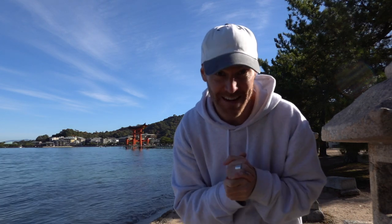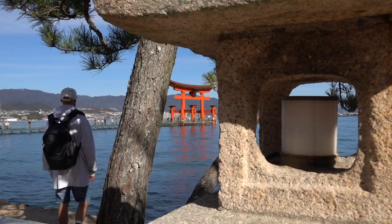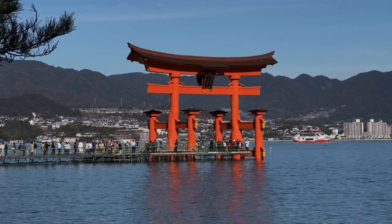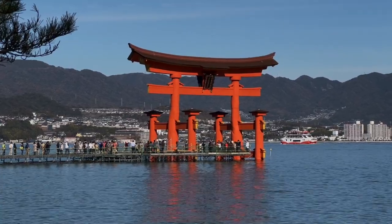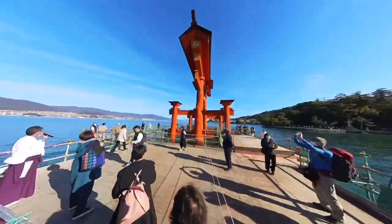Woohoo! Welcome to Miyajima Island. So yes, we made it. We're at Miyajima Island. That's the Torii Gate in the water that you've probably seen in a million different photos before. Unfortunately, at the moment, it is currently under renovation, which started in about June 2019. It is set to finish by the end of this year, 2022.